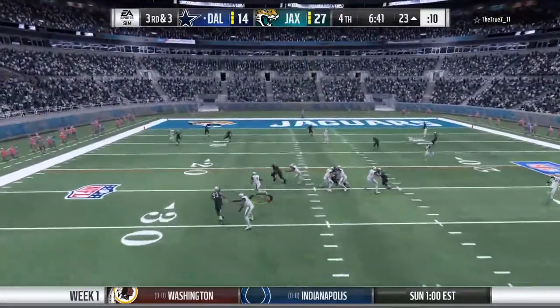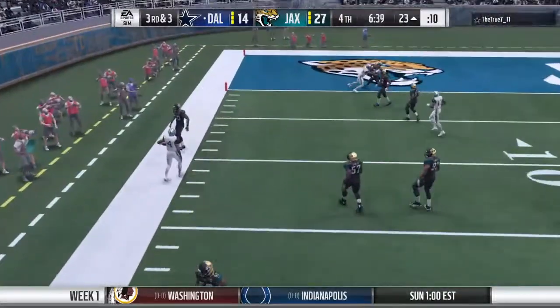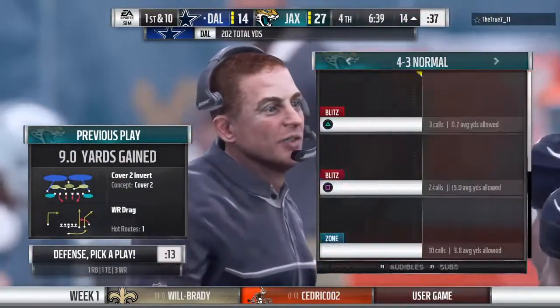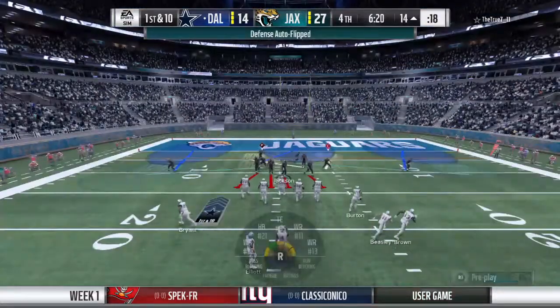Prescott to throw it. Being chased out left. And able to get this down inside the 15 to either the 13 or 14 before he's out of bounds. Nowhere to go downfield, but he's able to get out of bounds and stop the clock here with a first down.